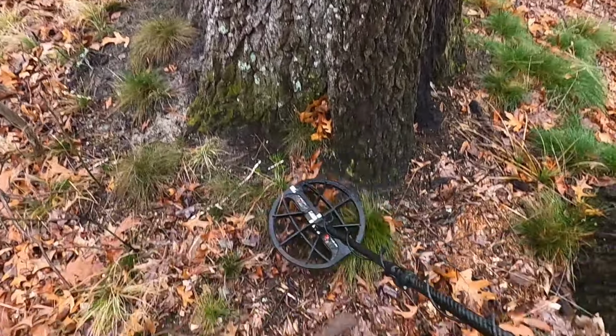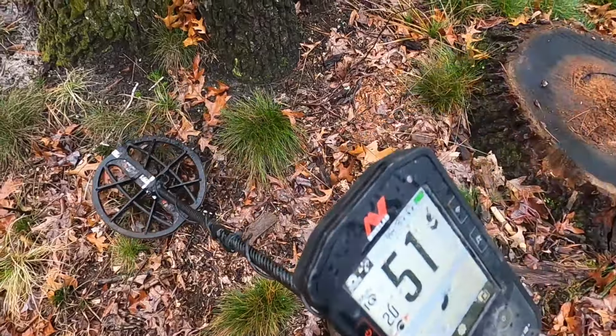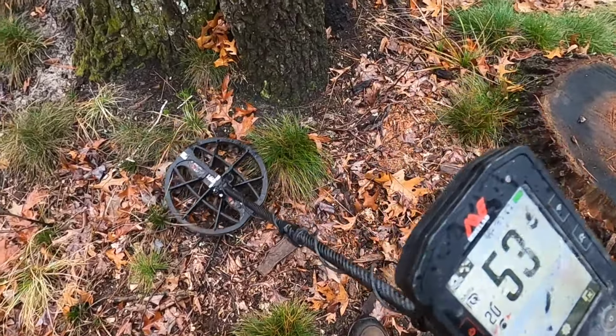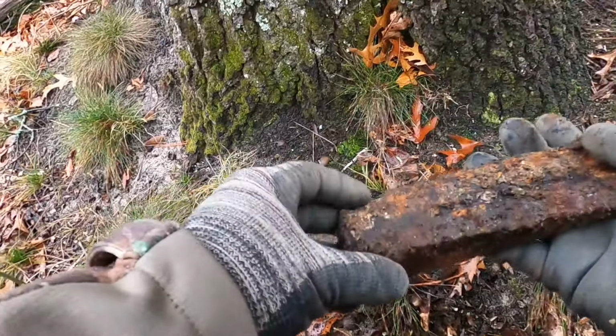Next to a big tree. Not a perfect target. Changes the signal when I go with a different angle. So maybe we got a relic. Let's check it out. Got a relic. Oh, look at that.